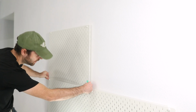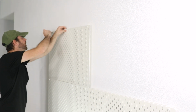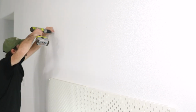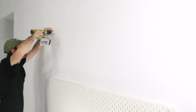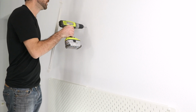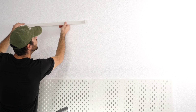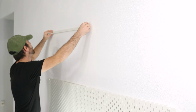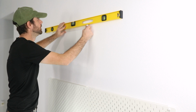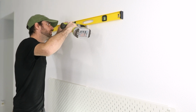To determine placement of the top boards, James attached them to the rail and positioned them on top of the bottom boards. He used a tiny screwdriver to mark the holes. He separated the rail and board, then screwed in just the rail into the wall anchors. Here he's making small side-to-side adjustments to make sure the rail is level.